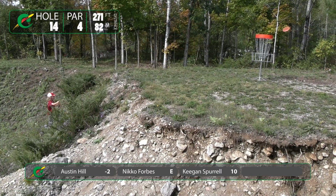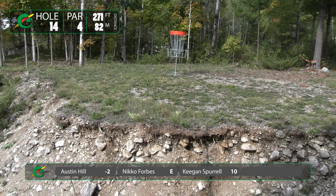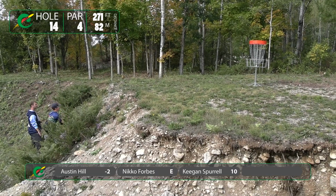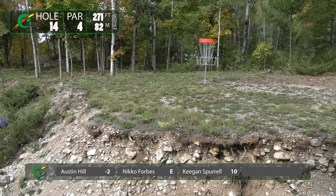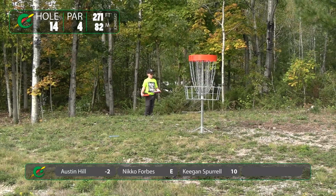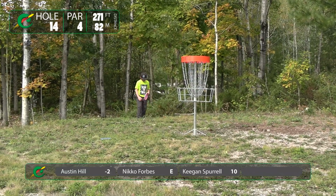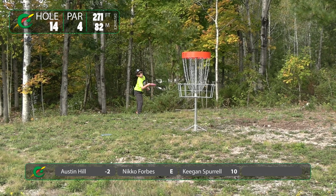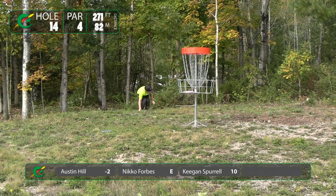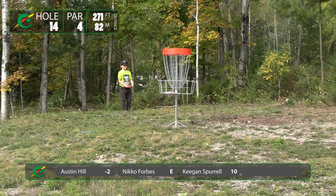Oh, I admire your courage. You went right for it. Yep. Oh, Austin had a chance at an eagle. I wonder why this was thought to be a par 4. Sometimes you have to give players a bone, so to speak. Give them a chance. Nice play by Keegan to clean up.